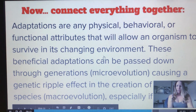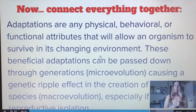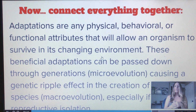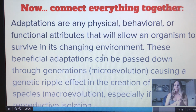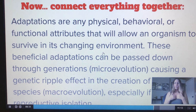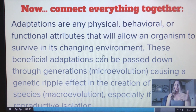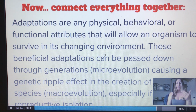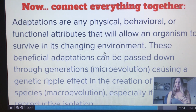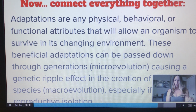Now, if I were to ask you, which I will, to connect all of this together, so what is my entire lecture about? You would say something like this. You would say adaptations are physical, behavioral, or functional. Again, outside, mental, or internal. And these are attributes that will allow for an organism to survive. So again, you are best suited for that environment, best suited for those changing environments. Most importantly, however, is that these beneficial adaptations must be passed down through the generations.